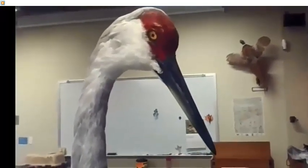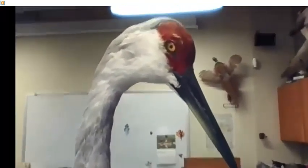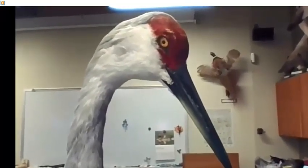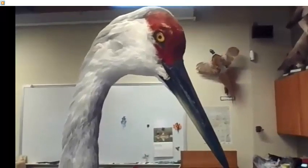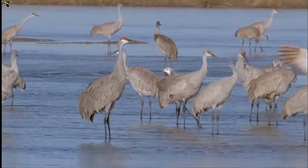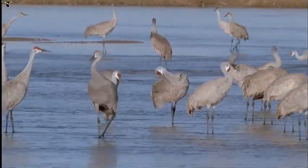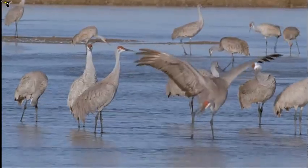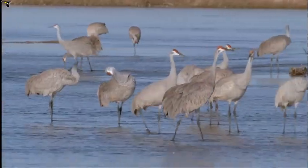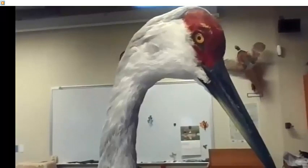But the sandhill crane has a relative called the whooping crane. It's very rare, it's endangered. But Cheyenne Bottoms and to the south of us just a little bit, Quivira National Wildlife Refuge, they're a very important habitat for these birds and these cranes. But a sandhill crane, they're omnivores. They'll eat insects, roots of aquatic plants. Might eat a frog or a lizard, maybe a small rodent, nestling birds from other species.